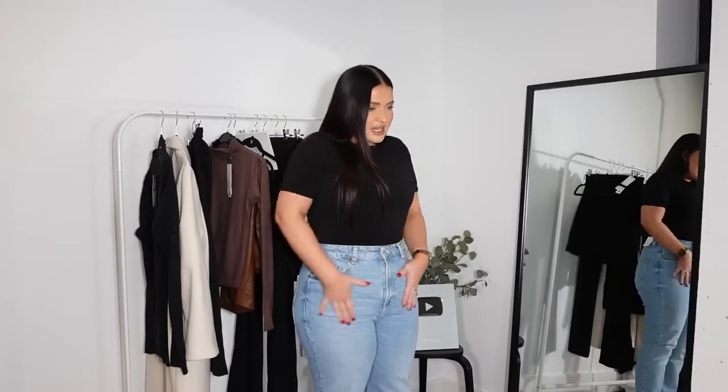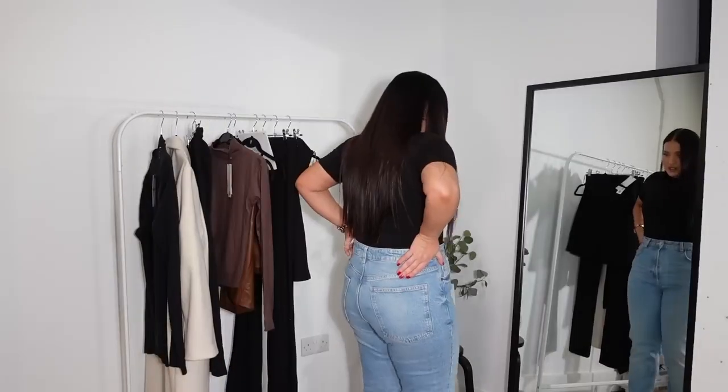So yeah, I think I'll definitely be keeping these because I just like the color of them. And like I just said, I feel like they will work all year round, which is very hard to find with a good jean to make the color work in winter and in summer. But yeah, I actually really like these.